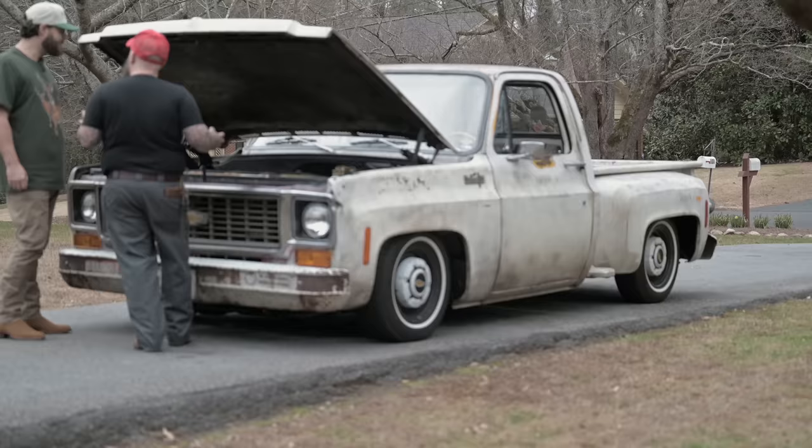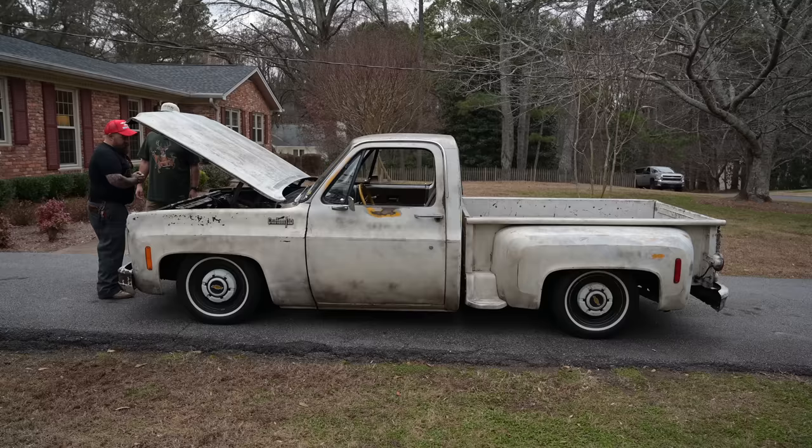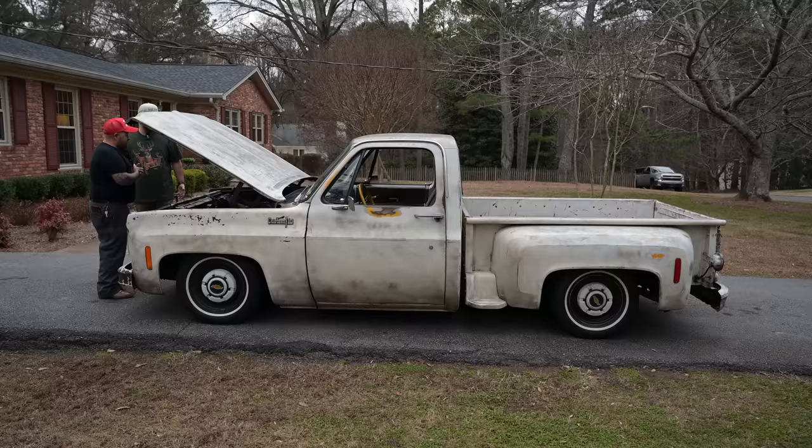Recently we had some very cold temperatures here in Georgia, and I came out in the morning when it was easily like 12, 13 degrees. Eight, nine, seven. Eight, yeah. I mean, it was cold, single digits. Two pumps of the gas and it fires right off.